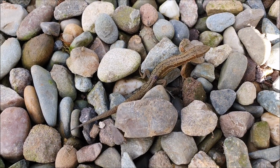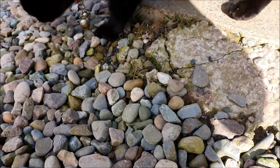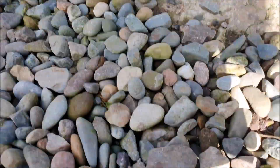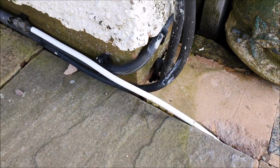Morning. And another nice day to get outside. A little common lizard. Okay, and what I'm trying to do at the moment is protect it from a common lizard hunter. There he goes. And he's down there, he's safe now.